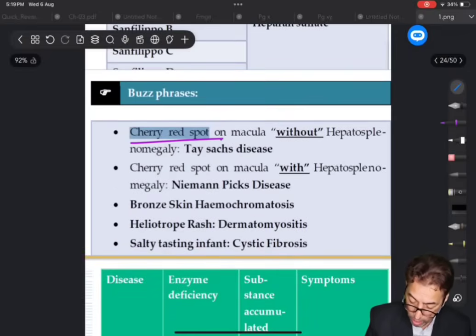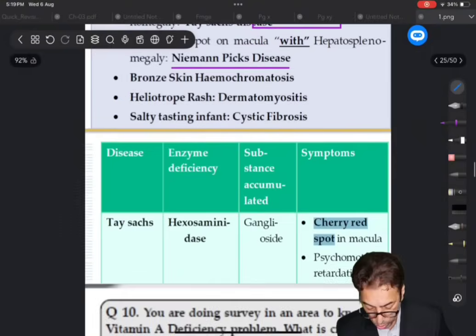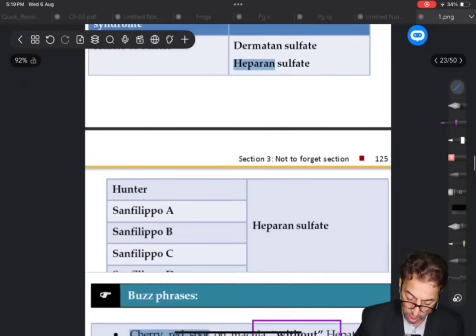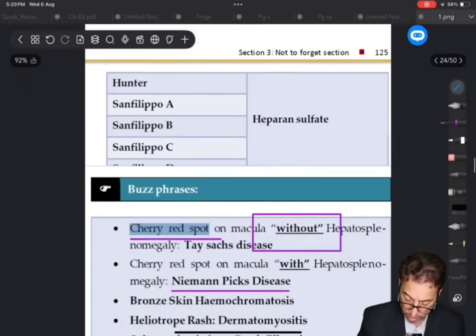So cherry red spot is present in two conditions: Tay-Sachs disease and Niemann-Pick disease. There you have to remember, without hepatosplenomegaly is one thing, and with hepatosplenomegaly is another. The substances accumulated in the disease are gangliosides. You have to be very particular about what enzymes are deficient and what substances accumulate. So I was going through this.